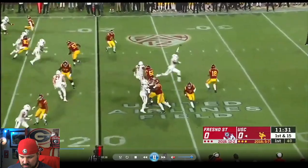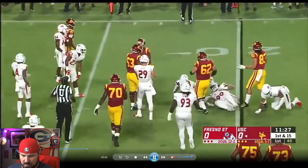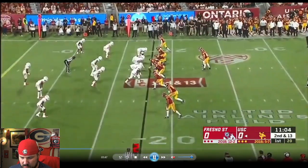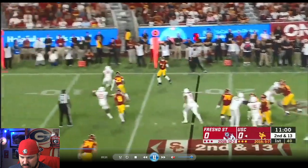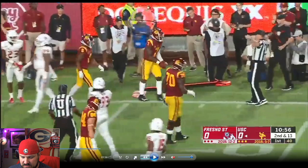Drops back, fakes handoff. Going same right, same play we've seen earlier. Running back picks up about 4. Actually picks up about 2. He was hit at the line of scrimmage. They send pressure. Pressure's picked up. Puts a little touch on it. Gets it over the defender. And then almost picks up a touchdown right here.